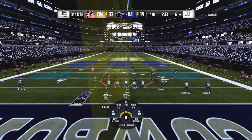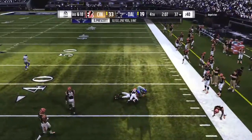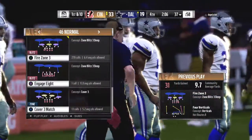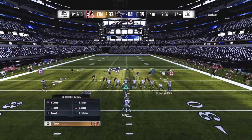3rd and long for Prescott. Trying to lay one up deep. It got his man, complete. 75 yards receiving for him now. It's a 1st down. And now we won't see a play on first down. We're going to get a timeout instead. That's going to leave them with just one remaining here in this fourth quarter.